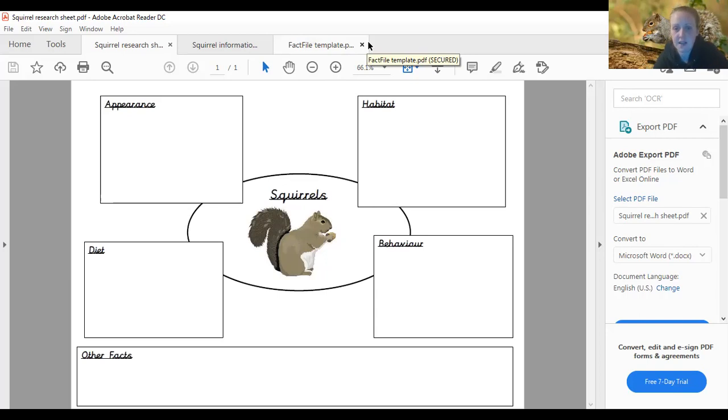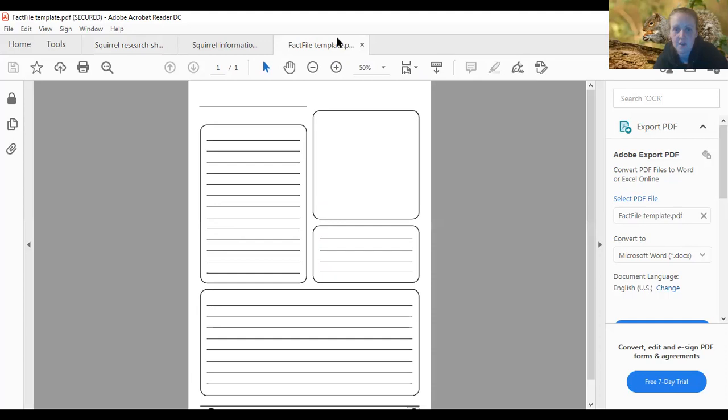If you're going to handwrite it, maybe you haven't got access to a computer all day and you haven't got time, there is a fact file template there to print off and do your own. You've got a space for the title, a space for a drawing, and space for writing. So you could do your headings here, appearance, and then maybe halfway down, behavior, diet, habitat, and then what I like about squirrels maybe at the bottom there. If you're handwriting, there's your template for you to use. Remember to use those headings and write each thing under each heading.